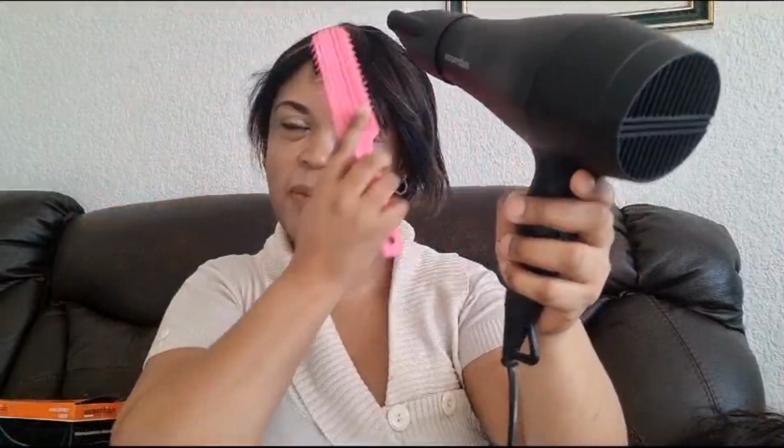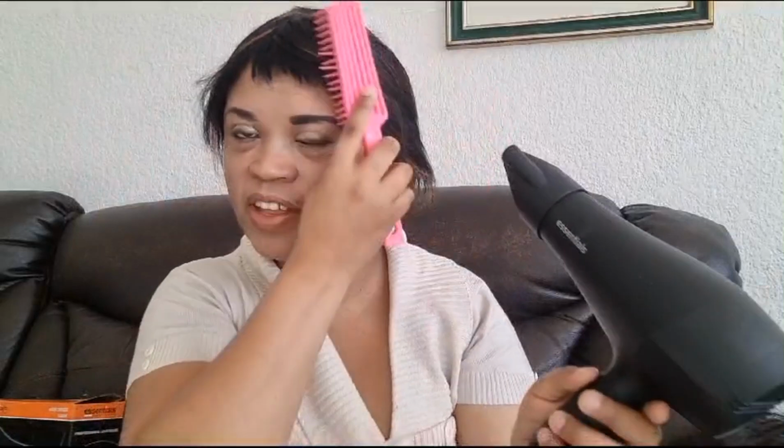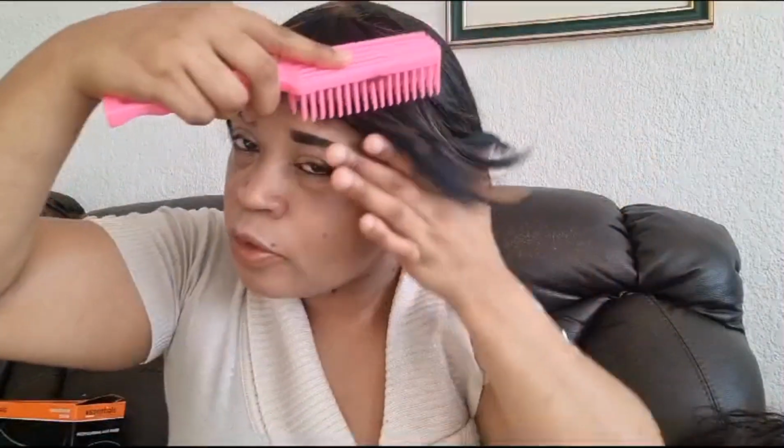The only mistake I made is when I cut here, that's the only mistake I made, but I think that's about it. I like the way it actually falls here. I love the way it falls there, and I'm actually done now.